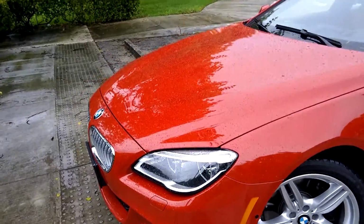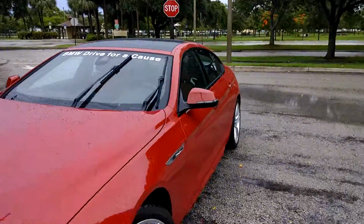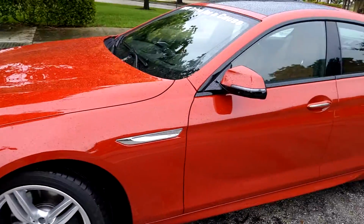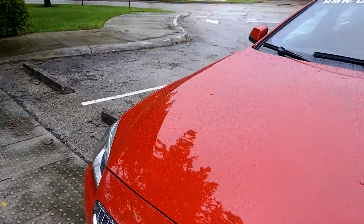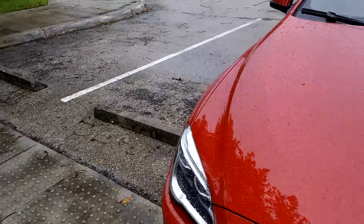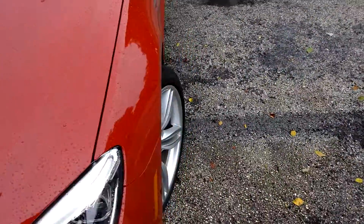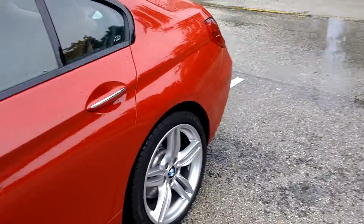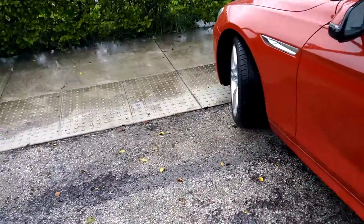Today I bring you a tour and test drive of the BMW 650 Li. This is going to be a full in-depth tour of the 650. We'll start it up, show the features. As I said, we'll take it on a test drive and show you many aspects of both the interior as well as exterior. And a special shout out to BMW for their BMW Drive for Cars event that allows you to take cars on a test drive. So without further ado, we'll go ahead and get started.